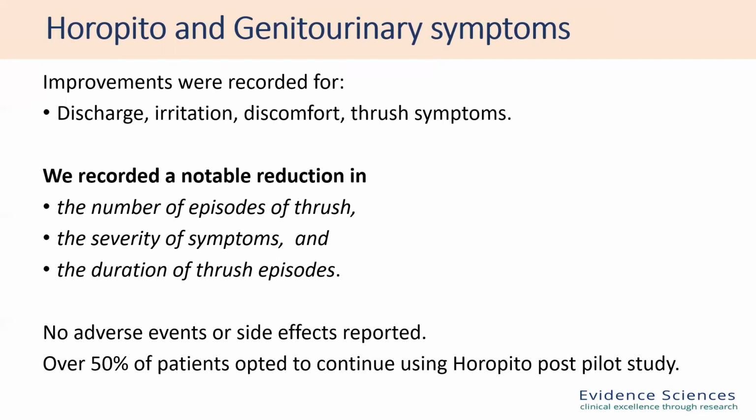Now, you may have noticed that we also included men in this study, and we did that for a particular reason. And the reason is very simple. Candida is not selective. Candida is a natural part of the human body, and when it overgrows, it can affect anybody at any point in their lives. And it presents in different ways in different individuals.